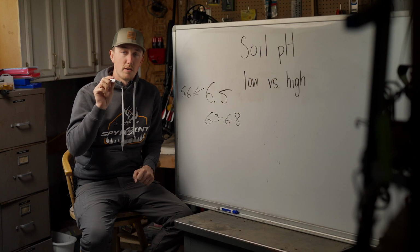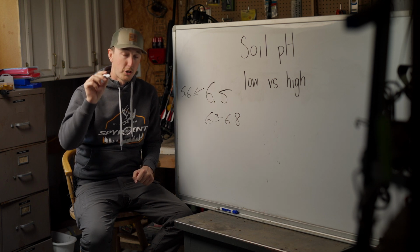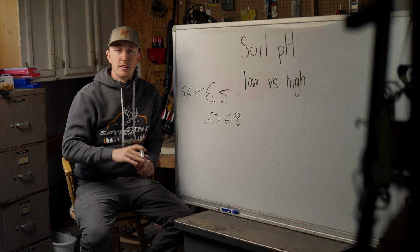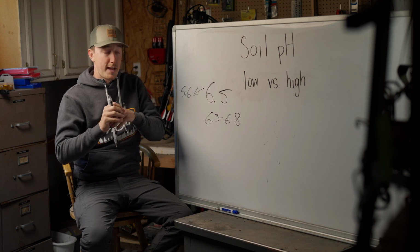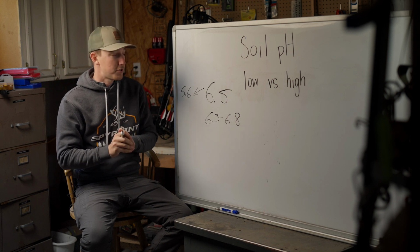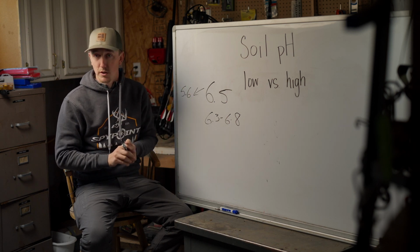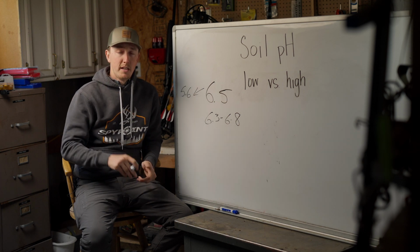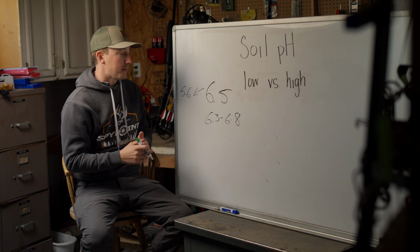Interesting note: your legumes, such as your clovers and alfalfas, not soybeans, actually thrive in a little bit higher pH. So in my clover plots, I'm shooting for a 6.8 to a 7.0. I will actually over apply lime in those areas to get to that higher pH.